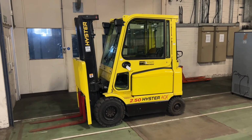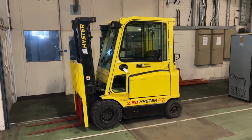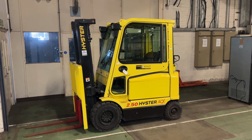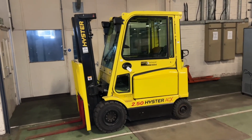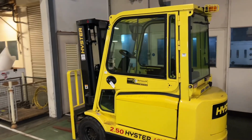And this is our lot 13 this month. We've got a Hyster ACX J2.50 XM 717 4-wheel electric forklift truck. That was a mouthful. And why they make the model numbers so long, who knows? But maybe for when people like me do videos.